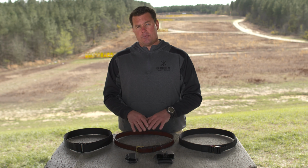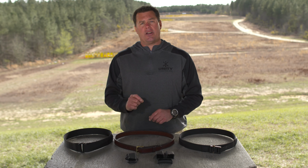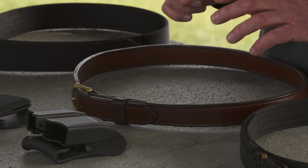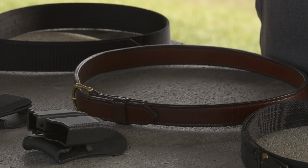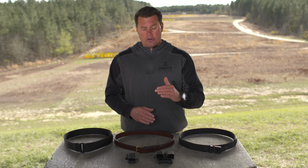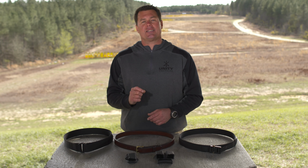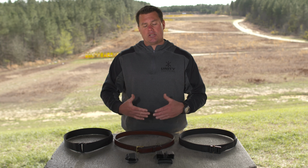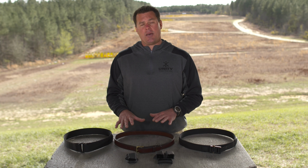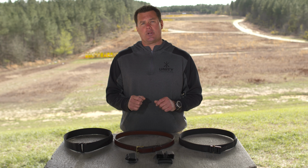However, gun belts, if they're specifically made to be so, are made with very high quality leather. They are made much thicker than normal belts, and a lot of times they're two pieces of leather sandwiched around some type of a stiffener. Now the stiffener is not as common in leather belts as it is in nylon belts, but that stiffener is very important because when you're loading extra gear onto that belt and using that belt to support it, you need to have a very stiff and rigid belt.